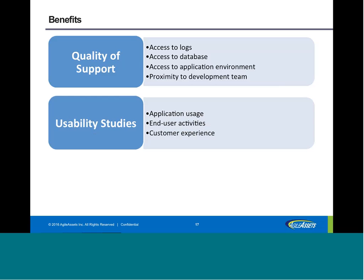Usability studies. In order to improve our application or add new features or help customers gain business insight, we do provide usability studies. We look at the application usage. We look at the end user activities. We try to analyze customer experience, and as a result, we're trying to make our customers happier and use our application more and make it more usable and helpful for our customers, increasing the return on investment.